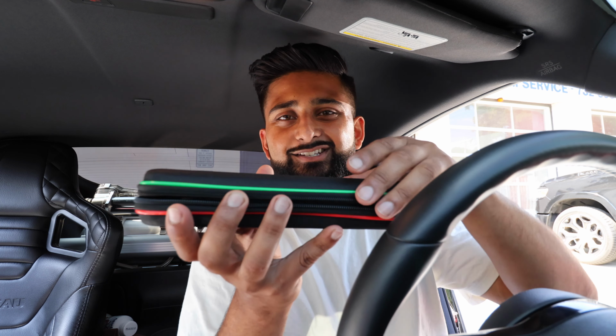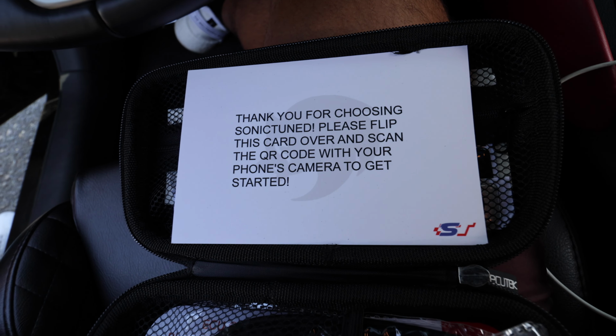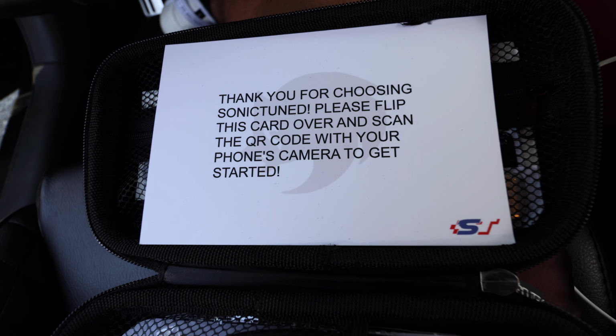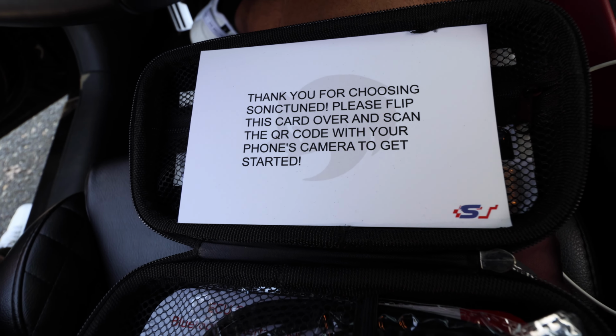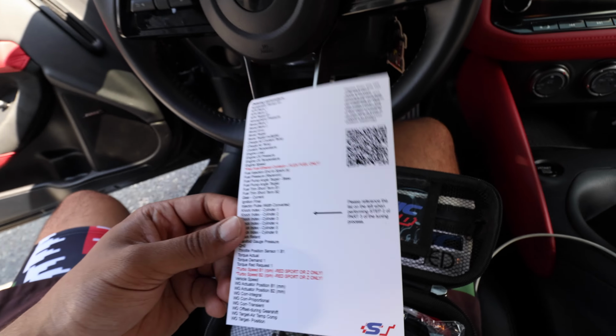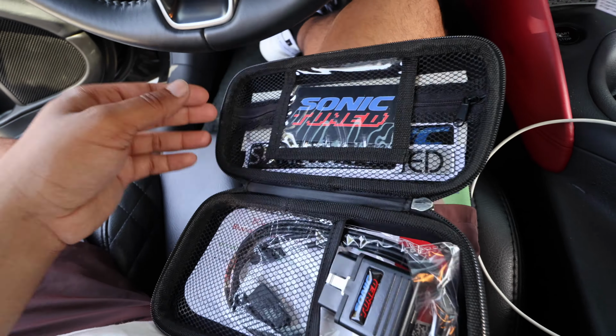Go ahead, open this ECU tech kit up, and we got a nice little note from our boy. Thank you for choosing Sonic Tuned. Please flip this card over and scan the QR code with your phone's camera to get started. That's a lot of information. Holy crap. I'll go ahead and get that scanned, but let's check out what comes in the package.